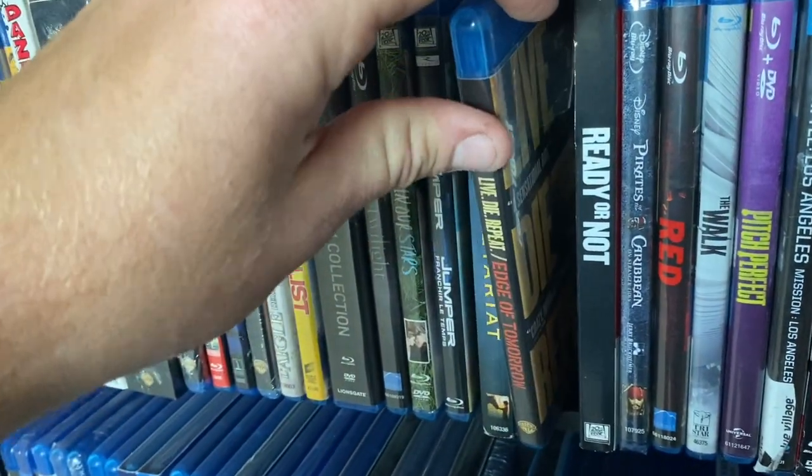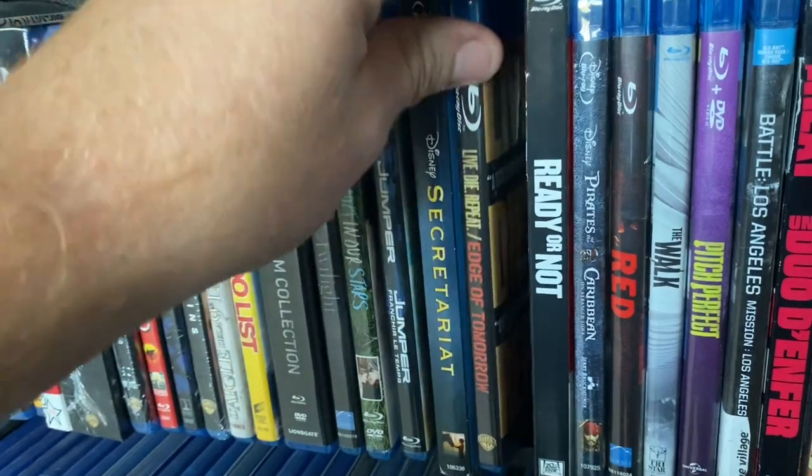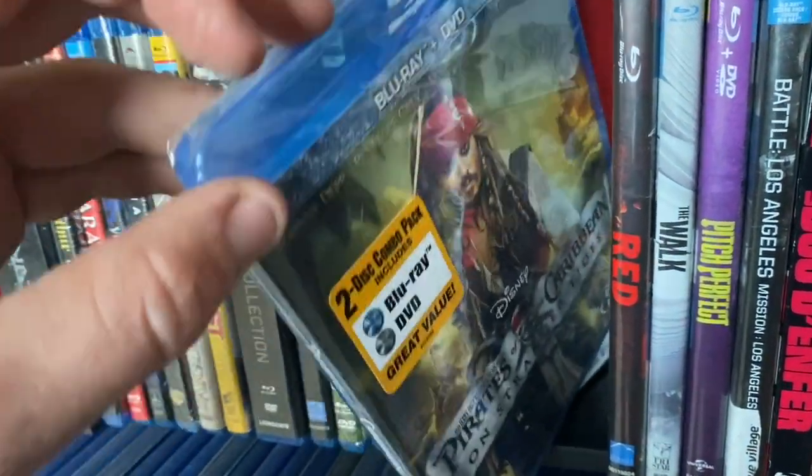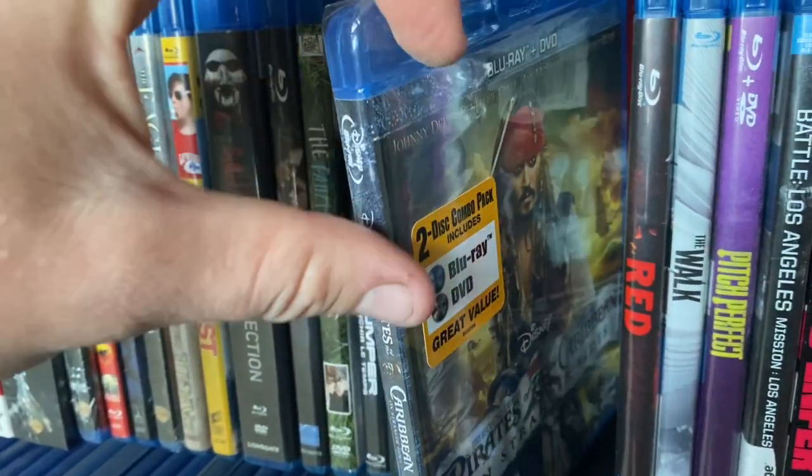Live, Die, Repeat. This is actually Edge of Tomorrow. Should be called Live, Die, Repeat. It's okay. Ready or Not is a great, fun movie. Pirates of the Caribbean: Dead Man's Chest... On Stranger Tides. Just kidding. Don't like On Stranger Tides at all.